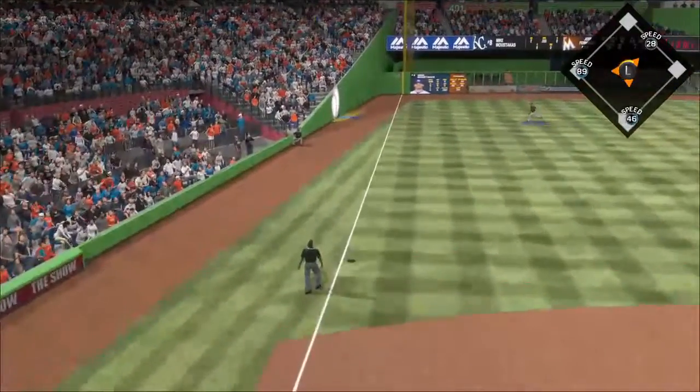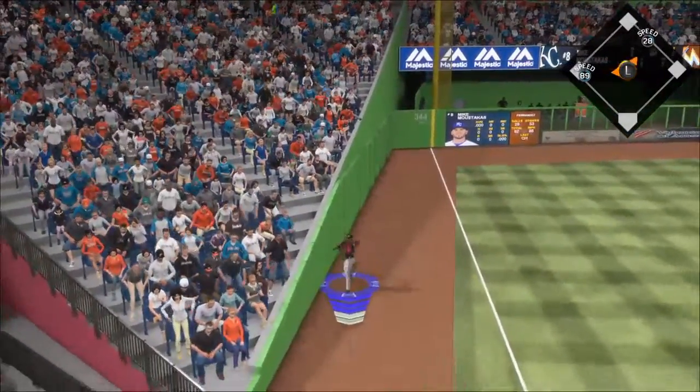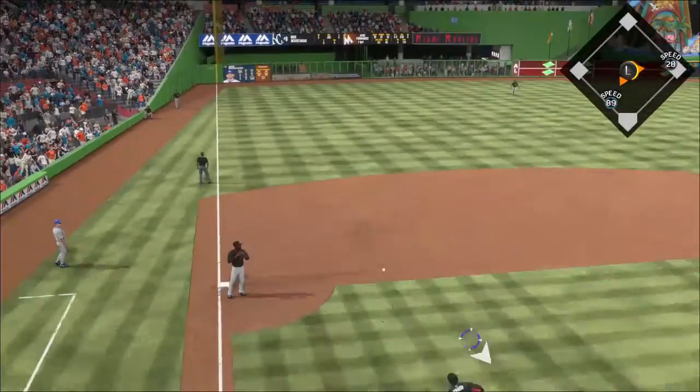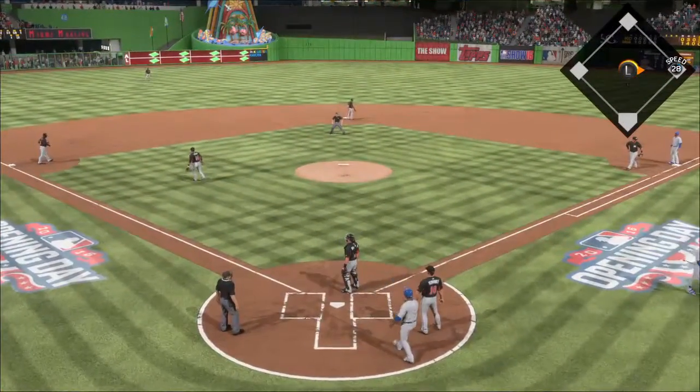And here's a ball hit in the air. Yelich is after it. He tracks it down and makes the play to record the second out. And not in time as the run scores.